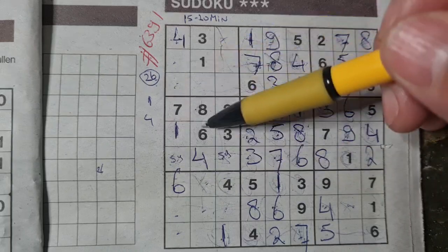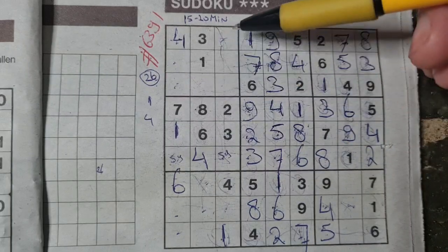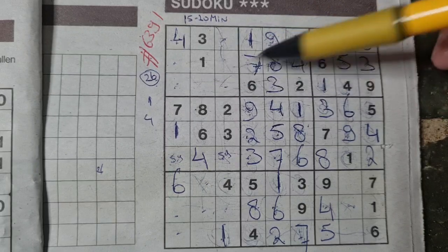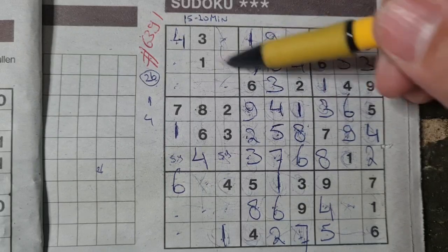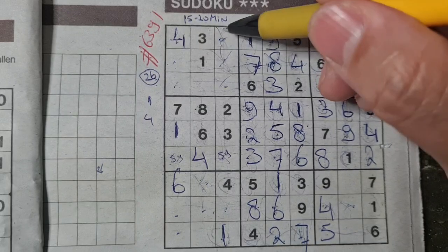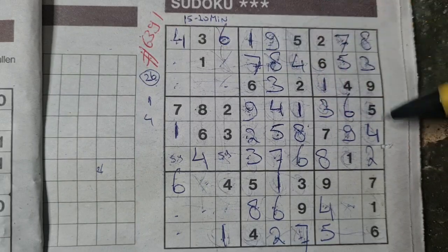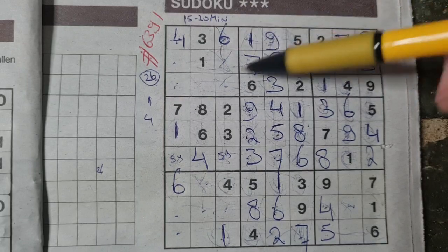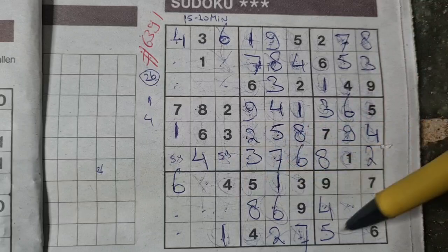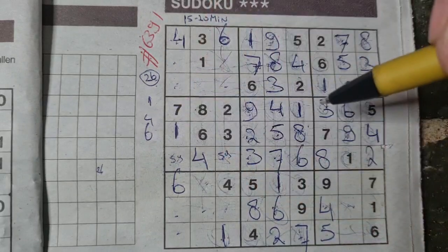So we have a 6 in the first column, 6 in the second column, so in the third column, only 3 places left for the 6, should be here, here, or there. We see a 6 in the third row, no 6 there. Here, 6 in the second column, second row, no 6 there. So the only place left for the 6 should be there. Can I count? Yes. And all the 6s are used. Digital 3, number 6.